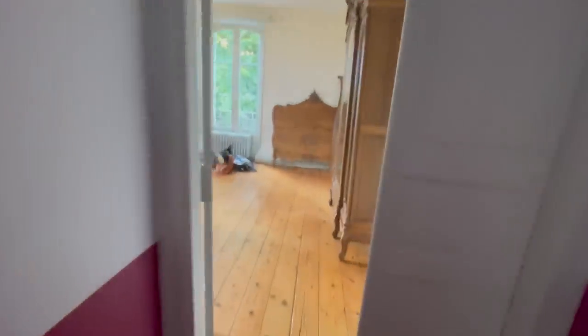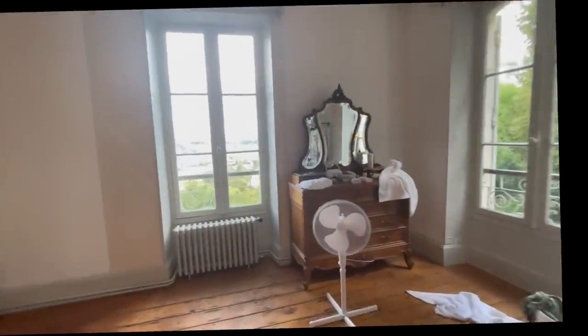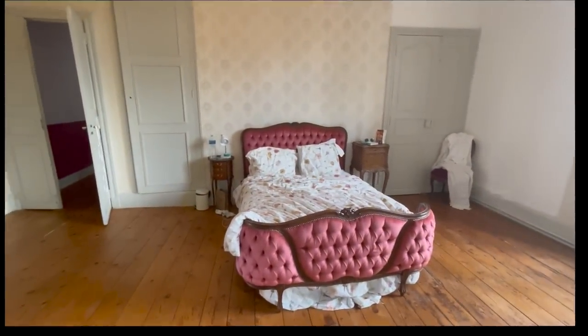So we had a delivery of some furniture here, including this lovely dresser with a vanity mirror. And then I love this view out, this giant tree into the driveway, which is kind of shady. And this one as well. We have a bed. This bed is not going to be the permanent bed.